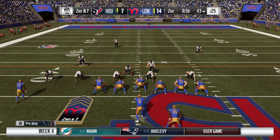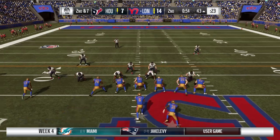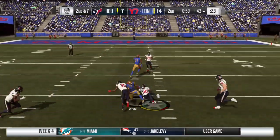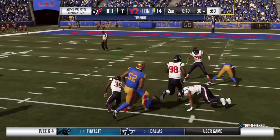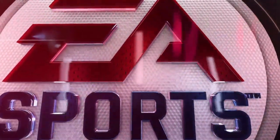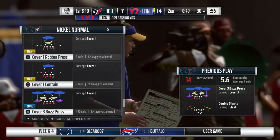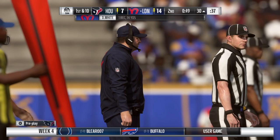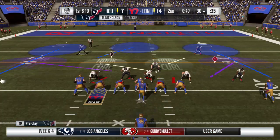Set. 3-19. Now a second down throw for Mayfield. It's grabbed over the middle by White. And now before this first down play, we're going to get a timeout here, as they get the stoppage with just under 50 seconds remaining in half number 1. So 1st and 10 now from the 30.